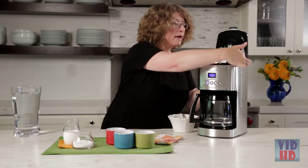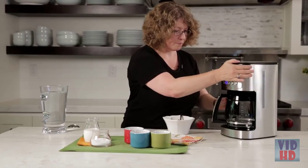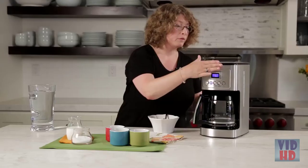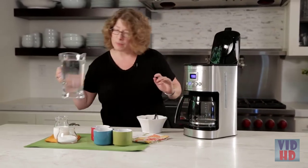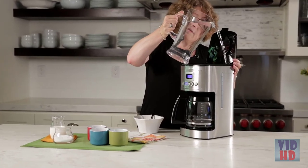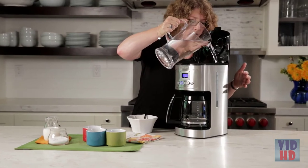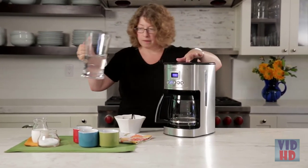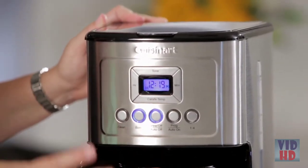There's also on the side here, I'm going to just turn this around so that you can see it a little bit easier. There's a water window, and that's where you're going to add your water, which I'm going to do right now, by using the water window as a guide. I put enough coffee in here to make 6 cups. So I'm just going to pour this in. And I can actually see the water window from the inside. So I'll stop pouring when I get up to 6. And then all you need to do is turn the coffee maker on, and it's going to begin brewing.